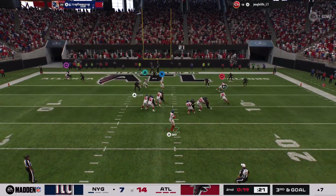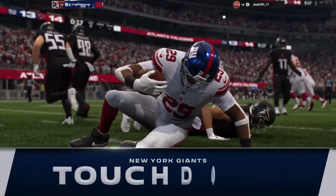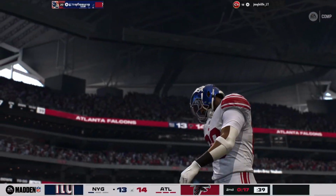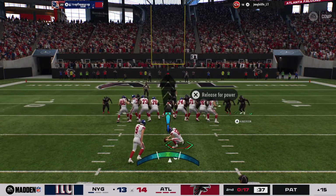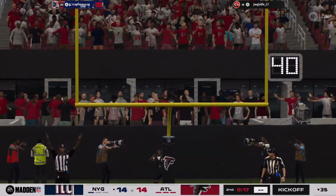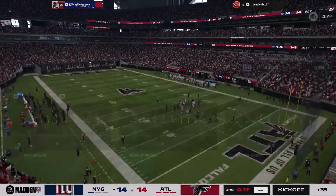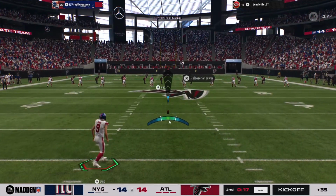Dart will throw it on 3rd and goal. Touchdown! Tyrone Tracy as the 1st half is winding down. And the Giants have a chance to tie the game here in the final seconds of the half. Gano the extra point. And that is going to tie our game as we approach halftime.